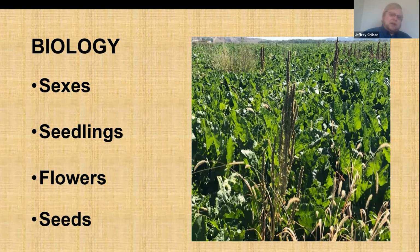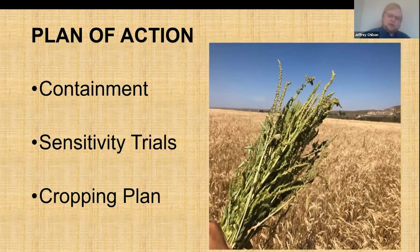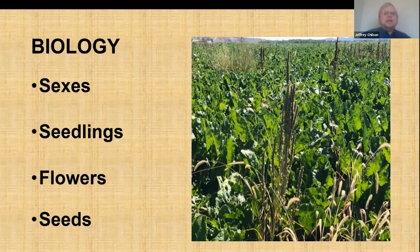All right. And on the seeds, I mentioned the little black seeds. They're extremely small. They're oar-shaped, but that's really hard to see with the naked eye. They're just small black seeds.